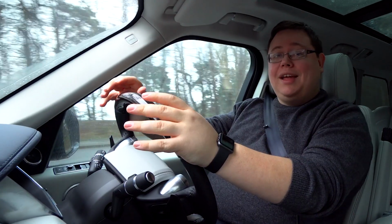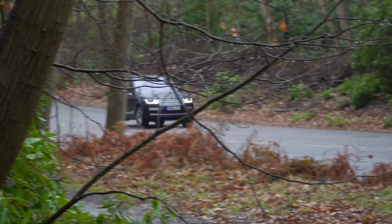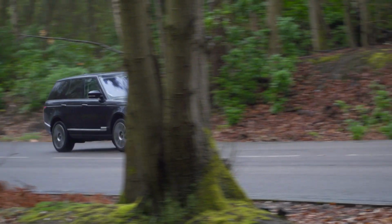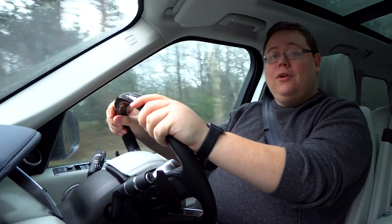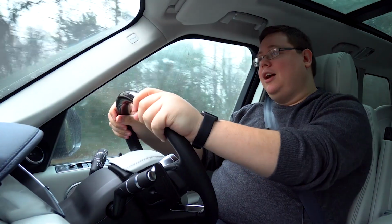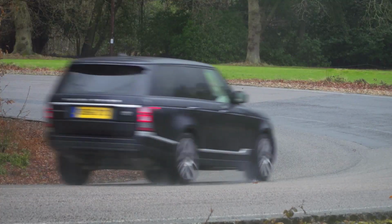Now, the Range Rover is a very big car, and there's no getting away from that, but one of its tricks is in hiding its bulk very well. It's more agile than you might expect, and it feels precise in most situations. In fact, it's only when you're hurtling along a countryside B road that it tends to pitch and lean through the corners.